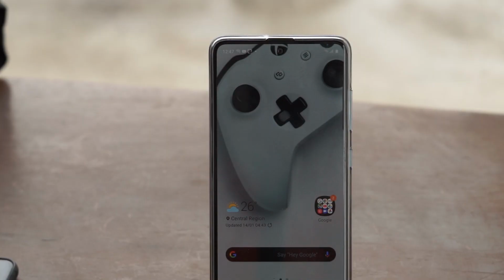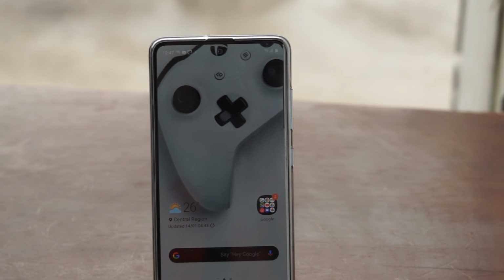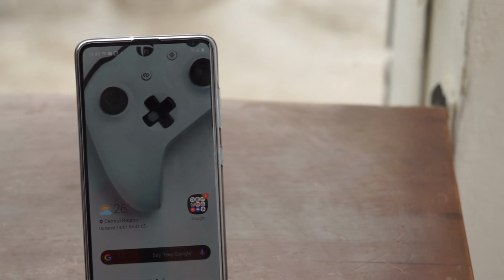But then the mid-range devices also tend to come with the latest Android versions and the latest technology in terms of camera, the latest technology in terms of maybe cooling, the latest technology in terms of operating system, the latest technology in terms of battery capacity, RAM size, storage options. So that's what you get when you buy a mid-range phone of today as compared to a flagship device of yesteryear.